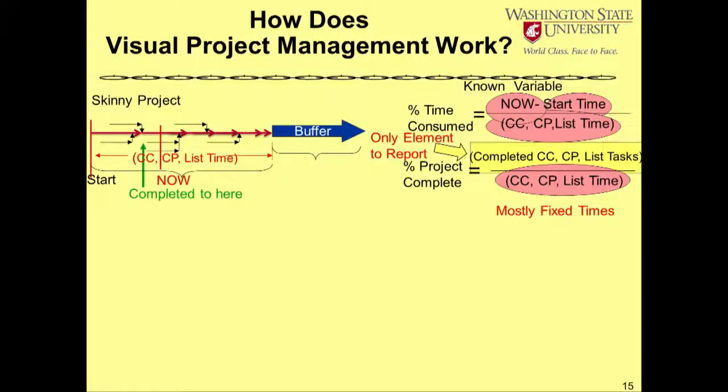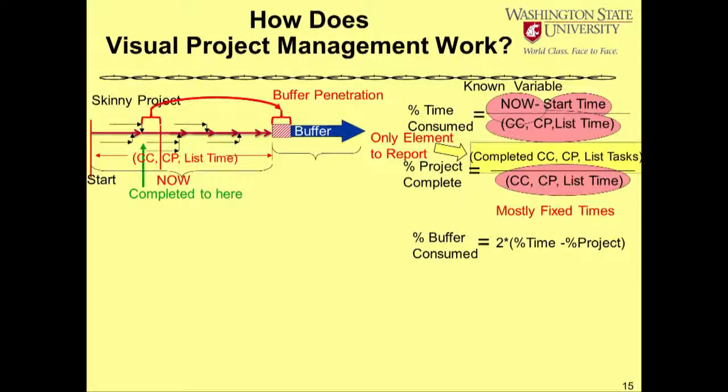When we examine the gap between now and what's been completed, we say, there's a gap. This gap is represented by buffer penetration. We have consumed some of our safety. The percentage of this buffer safety can easily be calculated. The first one is that long, and the other one's that long, so if this gap is 10% of the length, over here it's 20% of the length. So it's just two times the difference between the percentage of the time consumed minus the percentage of the project completed.